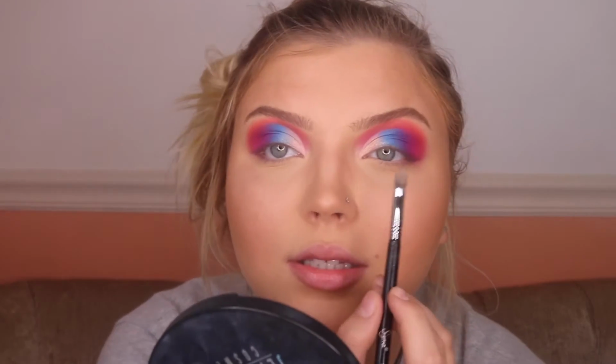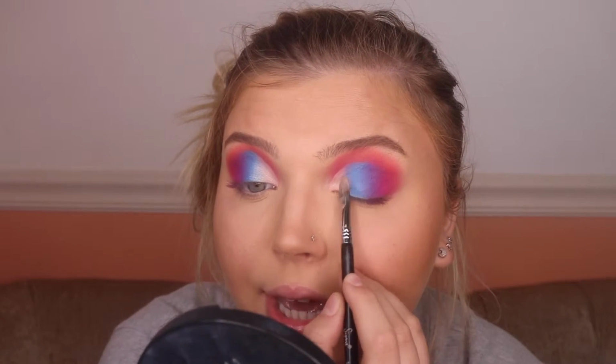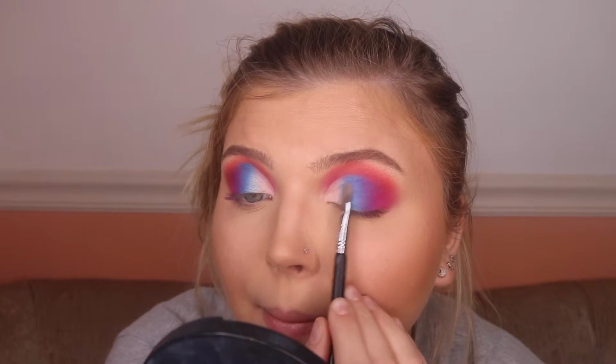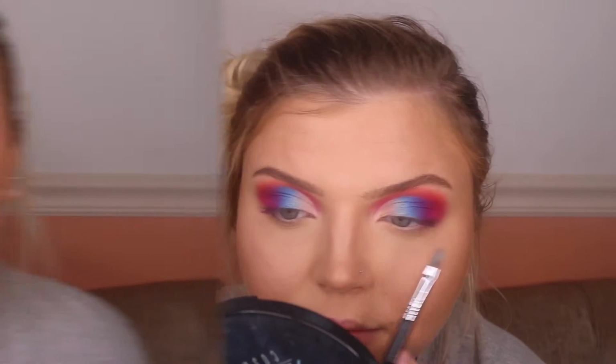So like I did on that side, you can tell the difference. I seriously just take the brush and just use the brush itself to just mend these shades together. This is what I have so far using the blue, pink, orange, and the Angel Cake color.